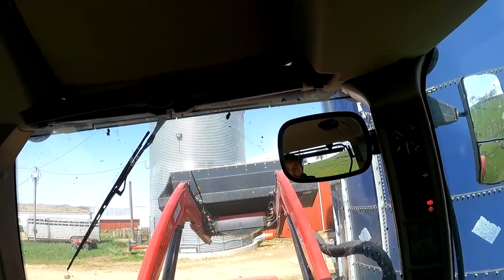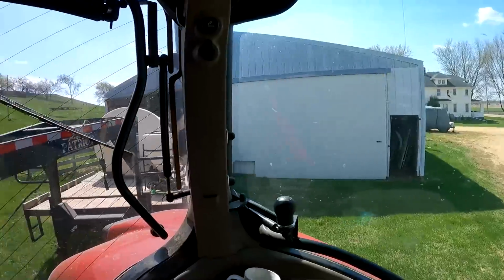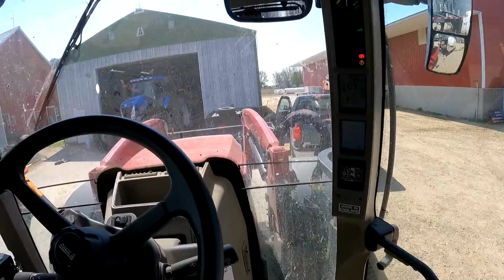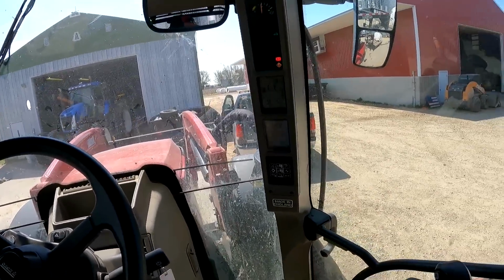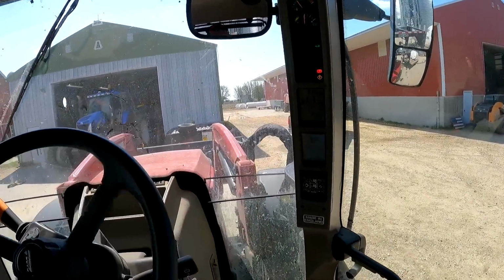Slowly working this guy out of here, which I think we're good. Spray trailer's out. Let's take this thing over next door. Nathan's gonna move the truck for me so I can park this thing right next to the shop so we can change the oil and do whatever else we need to do with it.